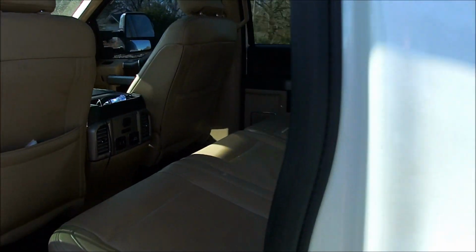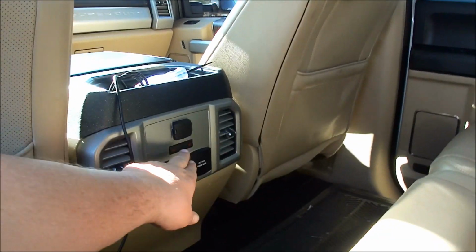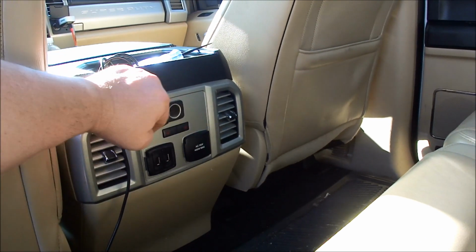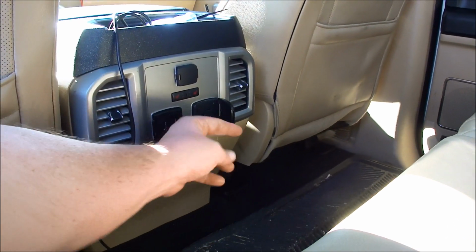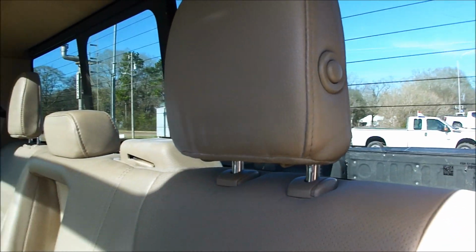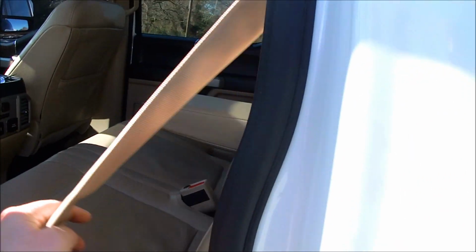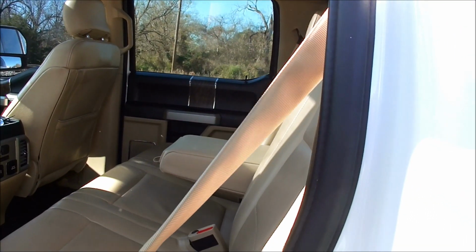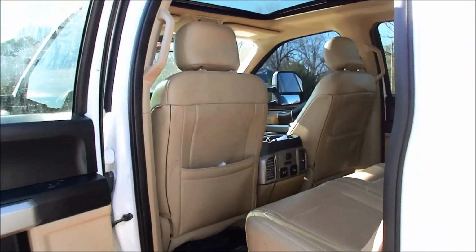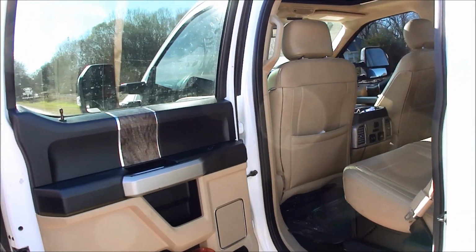Look back here. It's got rear heated seats as well, which is somewhat rare. Got the 12-volt outlet, USB outlets. Got a 110 outlet. The seats flip up. Got this little storage thing that can fold flat if you don't need it. But it's got the power sliding rear window. It's got the seatbelt airbags as well. That was an option. These have airbags in them. If you get in a wreck, they'll pop. I like this little trim level it's got too. That was the top of the line.